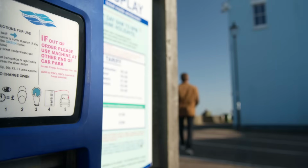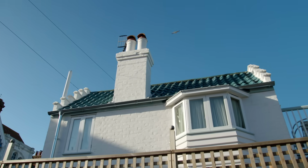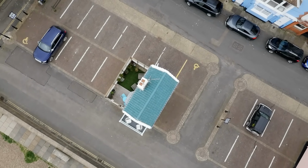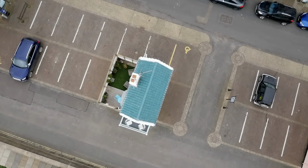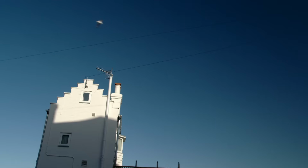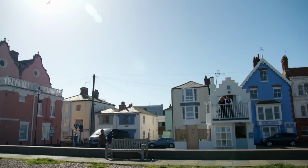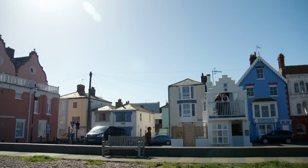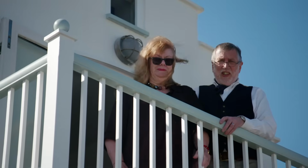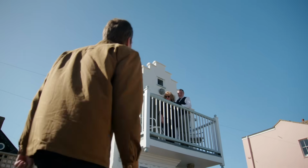Right on the Aldeburgh seafront sits this pint-sized property. Taking up a single parking bay, the smallest house in town is a big attraction. And there's no way I'm walking past without popping my head in. Hello. Hello. Are you John and Jane? We are. Yes. You have a very small house. Well, it is. It's tiny. Well, can I come in? Of course you can. Right, well, I'll meet you downstairs.